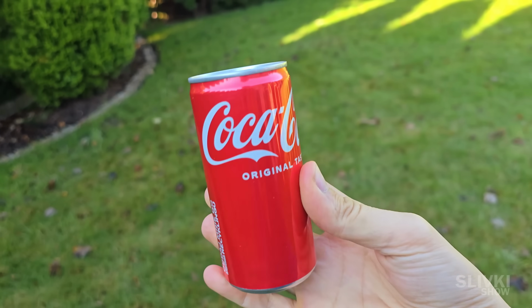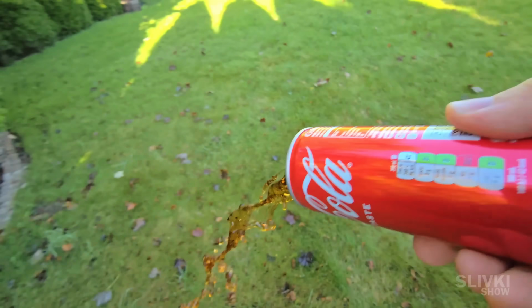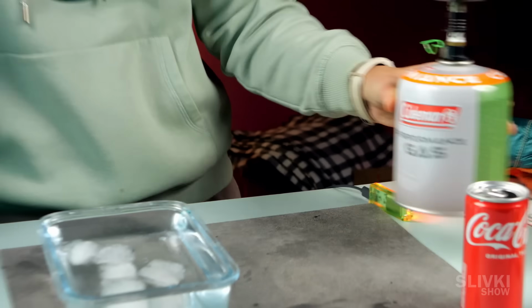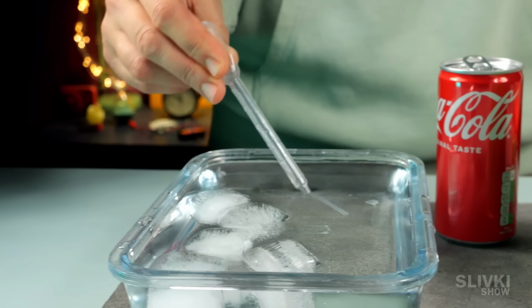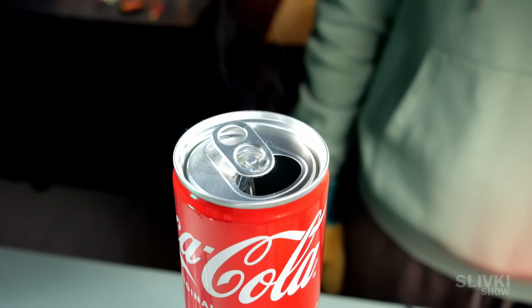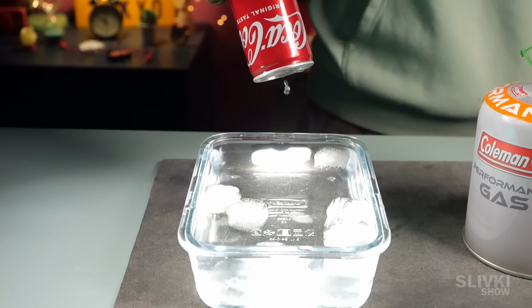On the 50th level, we need an aluminium can of Coke, an empty one, and a small container of water with some ice. Next, we take a camping gas stove that can burn. Let's pour some water into the can and put it on the fire. Within a minute, the water starts boiling and steam comes out of the can. That's what happens once we turn the can upside down and dip it in the water.